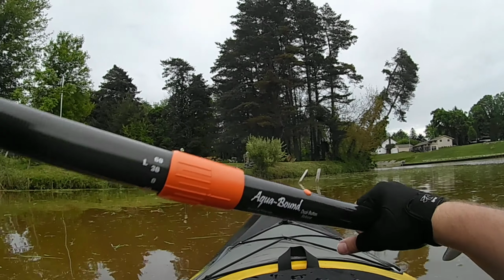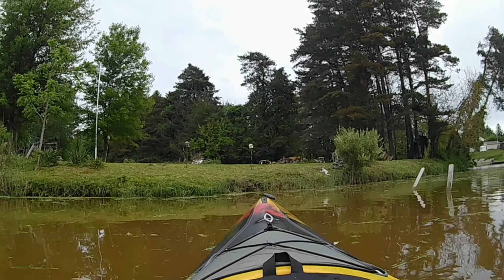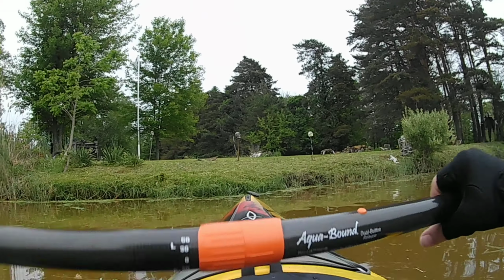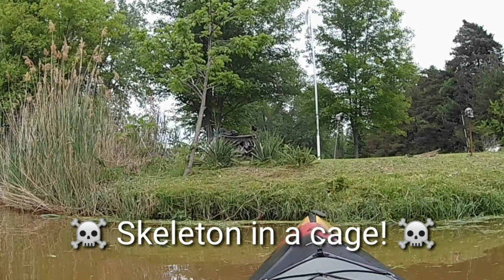Coming up on some really interesting decorations here on the left. I really appreciate that this homeowner decided to do something different and decorate differently from all the other homes on the river. It keeps it interesting for those of us who are out here all the time.